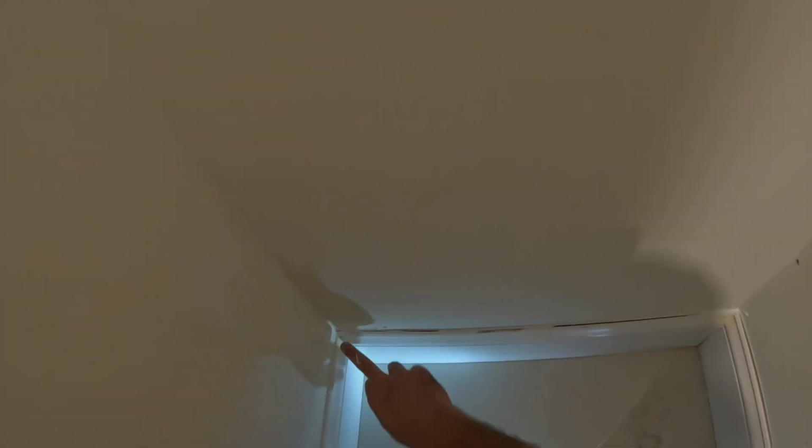That's a big one back there. Yeah, these are some pretty big gaps. Need to keep.